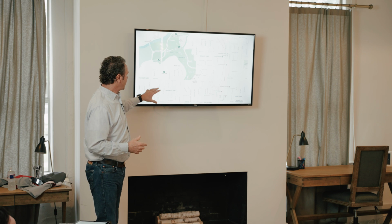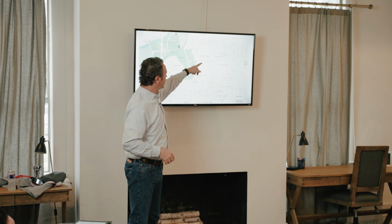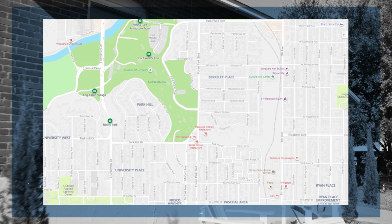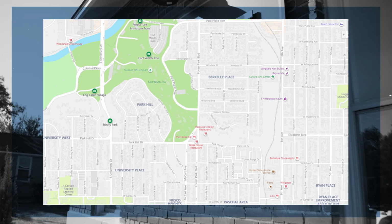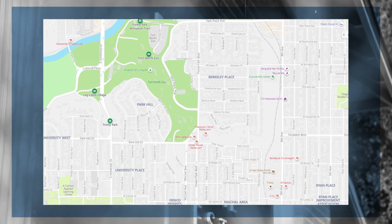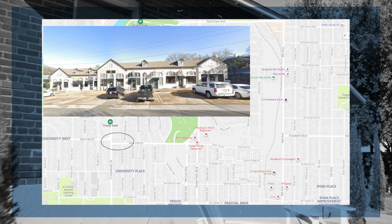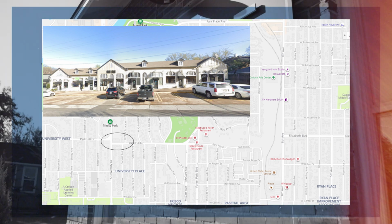So I'm just going to take a picture of Park Hill, Berkeley Place, Mistletoe's up here, Fairmount's here. If we look at this as an example of the way things used to be done, you begin to see examples of local shopping centers. This is right there in Park Hill and University, designed in the Tudor Revival style. It's 1920s, 1930s. It's meant to look like the neighborhood. You have that period revival era. This would have been shopping in stores that you could have walked to.